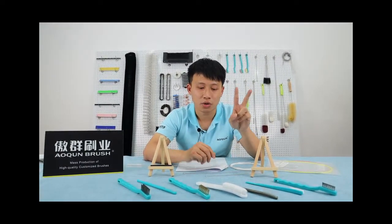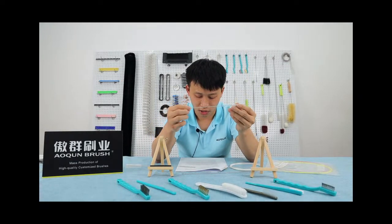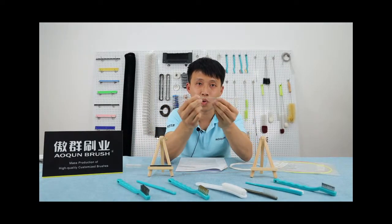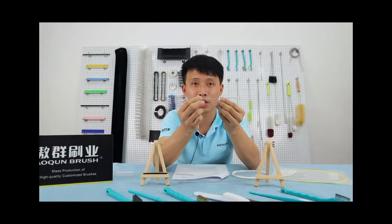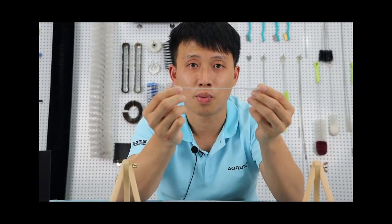And second, you can also design the diameter of this steel wire. Usually stainless steel wire is used in surgical brushes.